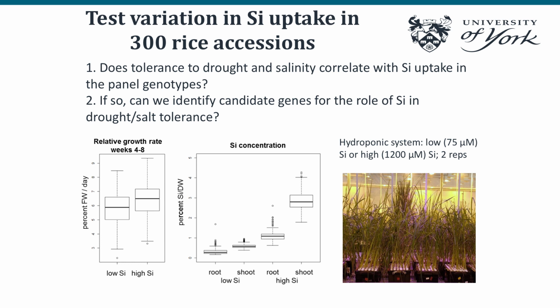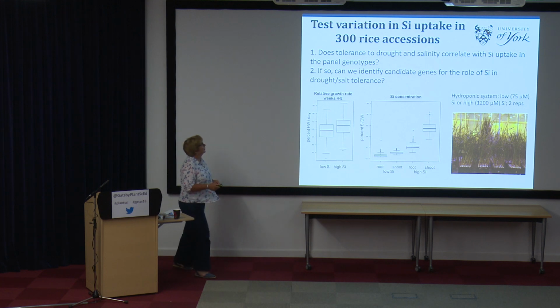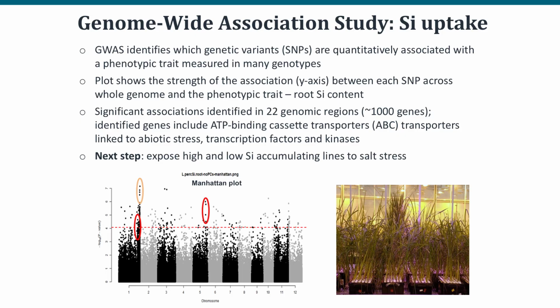And there's 300 different rice accessions from Susan McCouch's collection at Cornell, one of the world's leading rice breeders and rice geneticists. And we're asking whether tolerance to drought and salinity correlate with silicon uptake across these 300 genotypes. And if it does, can we identify candidate genes? Well, the first thing that we've shown is that using our hydroponic system, generally growth rates are very slightly higher under high silicon, and that both root and shoots take up more silicon when you give them more silicon. So far, so good.